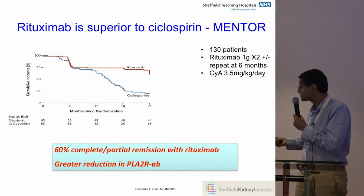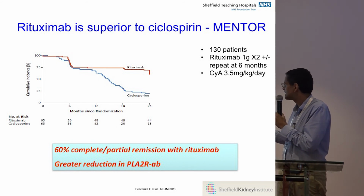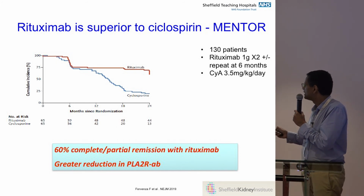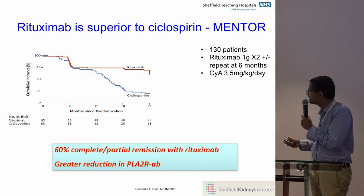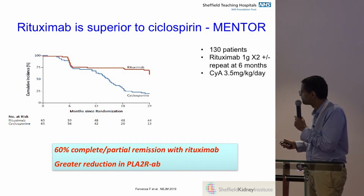And then finally, the MENTOR study, which I suspect many of you will have heard of. This was presented at the ASN last year, and looked at comparing rituximab to cyclosporin, and you see much worse outcomes in terms of complete and partial remissions with cyclosporin than with rituximab.